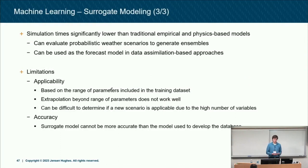So the key advantages here are that simulation times are a lot lower. When I was doing this as part of my PhD work, it was like 10,000 times faster than Farsight. You could run as many permutations as you want very fast. And you can also use this as a forecast in any of your data assimilation approaches, so it doesn't have to be used fully independently.